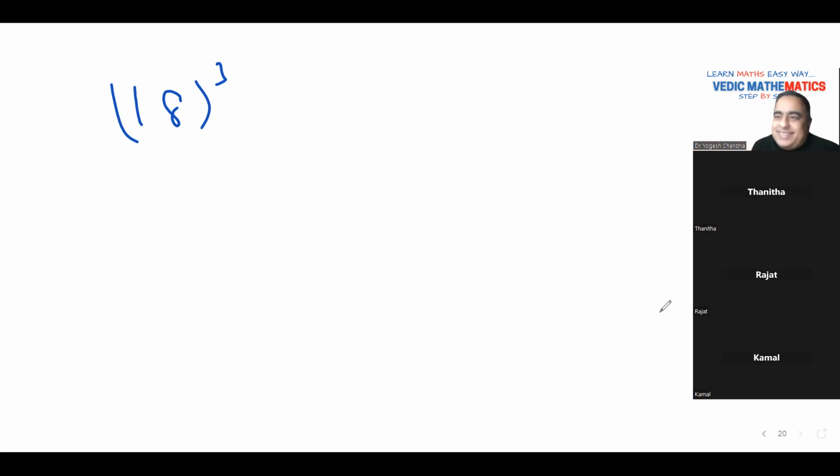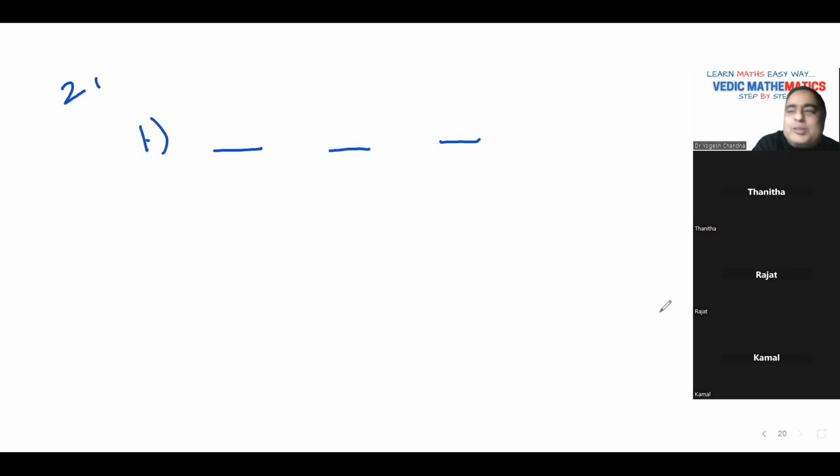So this is clear. Now comes the second: numbers ending with 1. So again, 21. If you have to solve 21 cube, you will do 21 into 21. That is 441. And then again 21. So again, 4 times multiplication, twice addition. But here we will not do that. Again, create 4 spaces, which I'm just explaining for the first, then I'll not.